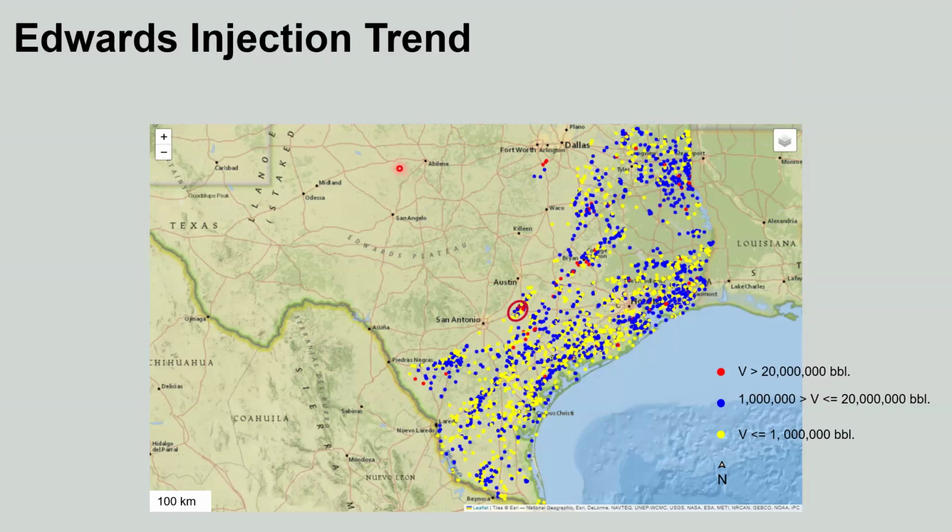Thank you for the very interesting talk, Chinemerem. So my question, maybe I missed it in the talk, but I'm just wondering why focus the analysis on Edwards in particular and not any of the other formations, like Miocene, for example.